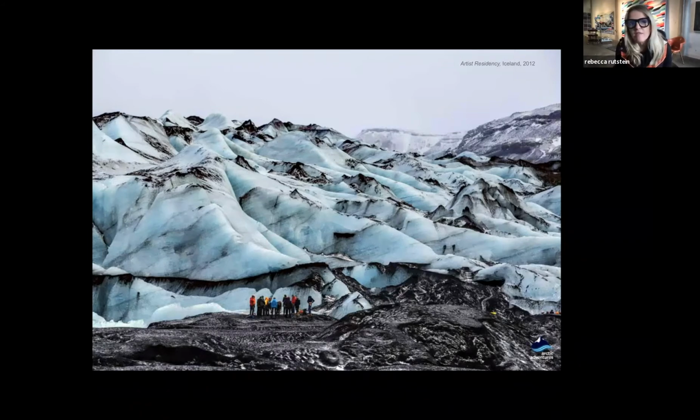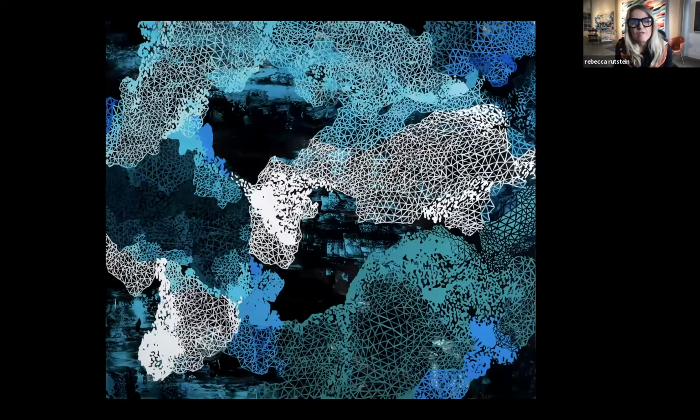And I was loving exploring the glaciers there, and came back to Philadelphia and created this large painting called Deep Rift. It was trying to simulate these undulating forms and crevasses of the glaciers. But as I made this painting, I really wanted to break the boundaries of the canvas.